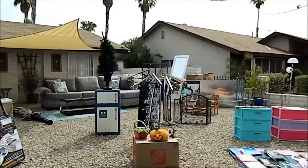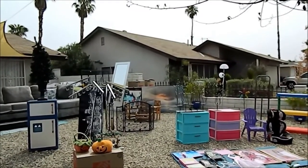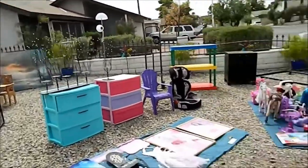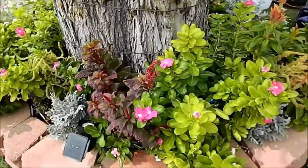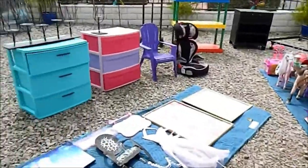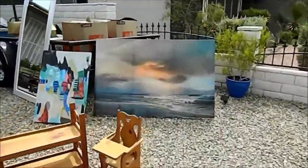Yard is full of stuff. Look at that picture back there with the sunset. Oh my gosh, that's gorgeous. I gotta go back there. Let's go. Look at his beautiful flowers. That is so nice. Okay, come on, let's go. I want to go see this picture back here.